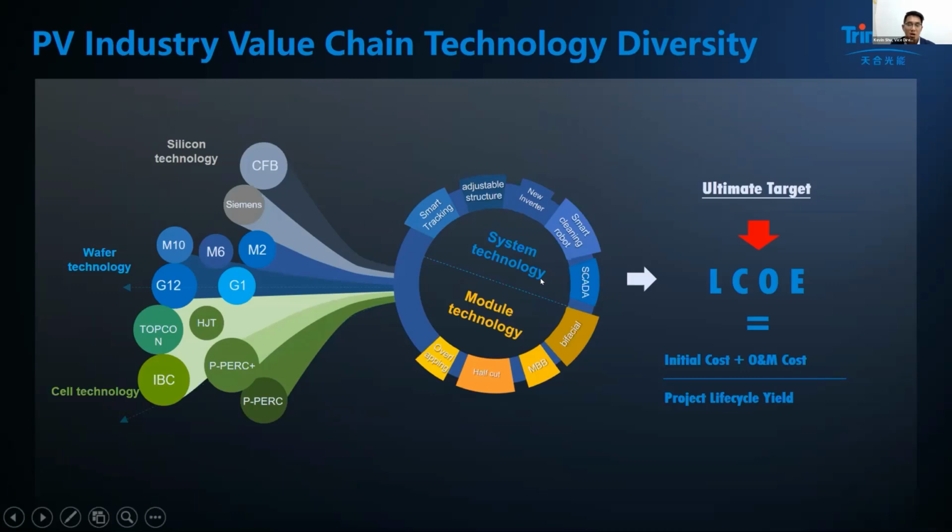To review our product, this is Trina's philosophy for the new technology and the new products. But again, all these technologies are not only for the technology itself, but to reduce the LCOE, the electricity cost. It's our final target.